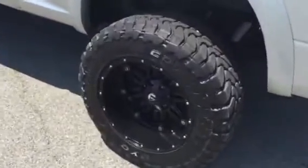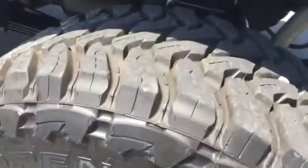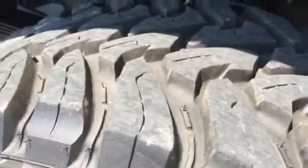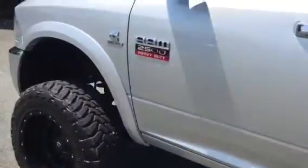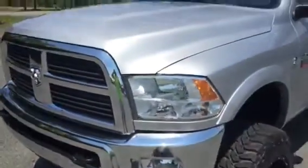It's got a 6-inch BDS long arm suspension lift, 20x12 Fuel wheels with a deep lip, 35-inch Toyo Open Country MTs with brand new tread. It's got Fox 2.0 racing shocks. It's got dual steering stabilizers, again those are Fox as well. And I'll go ahead real quick and show you this little dent. I don't know if you can see it, but it is right there. That's the only dent on the whole entire vehicle.